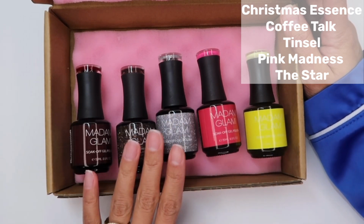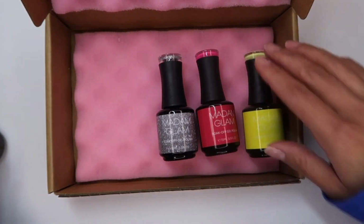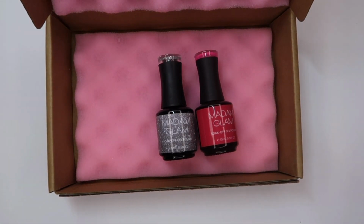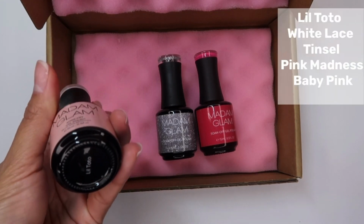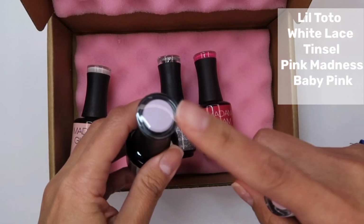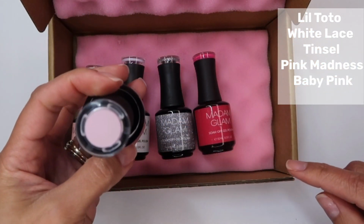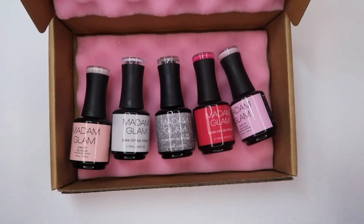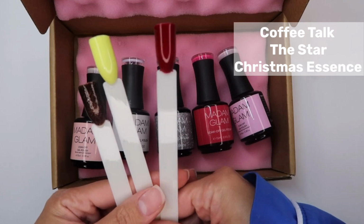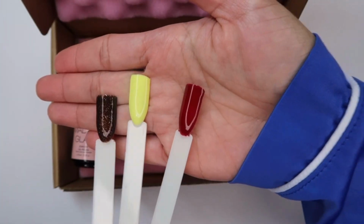Yeah, so these are the colors that I chose, and I will be using these two, and I will be using the rest of my MADAM GLAM gel polish, the ones that they sent me before. So I'll be using this, the Lil Toto. There you go. And then I'll be using this one, the White Lace. They sent me this in my previous bag. And then the MADAM GLAM Baby Pink. It's a pretty color. So these are the colors that I'll be using for this video. But I did swatch this color so you can see. This is the color that I swatched. Really good color, guys. It's very pigmented. Really love it.